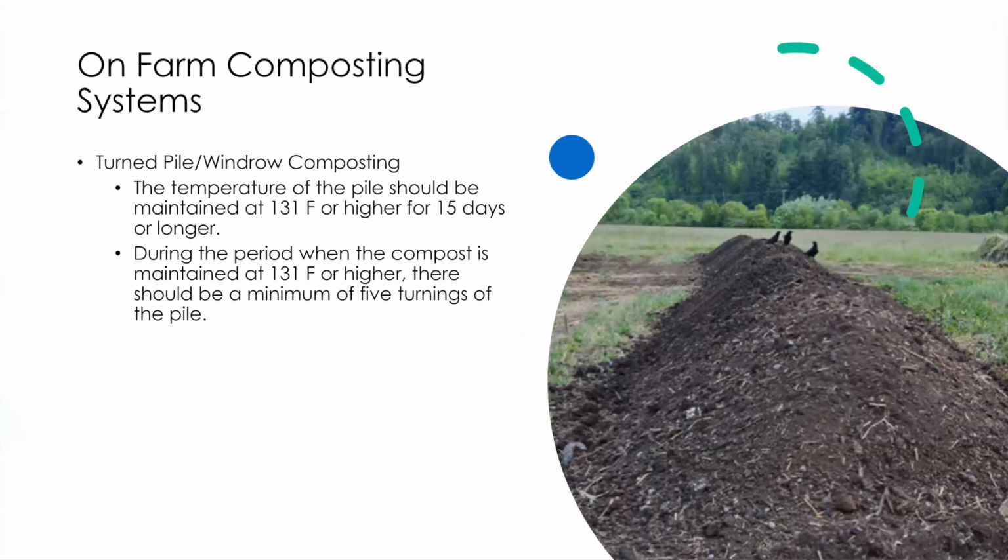So here's the windrow that I described a second ago. This is obviously out in the field here, and the pile itself is able to be turned, probably with a backhoe or some kind of mechanical larger machine than just a shovel, because that would be a lot of shoveling, in my opinion. But the temperature of that pile should be maintained at 131 degrees Fahrenheit or higher for 15 days or longer. So that means you're going to want to go out there and use your temperature probe to make sure that it's maintaining itself at 131 degrees or higher.